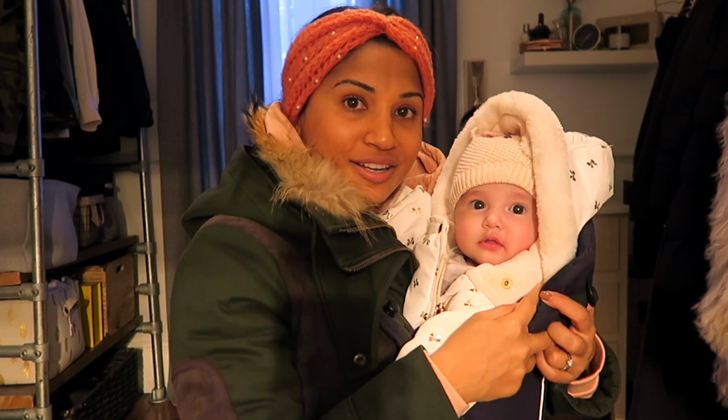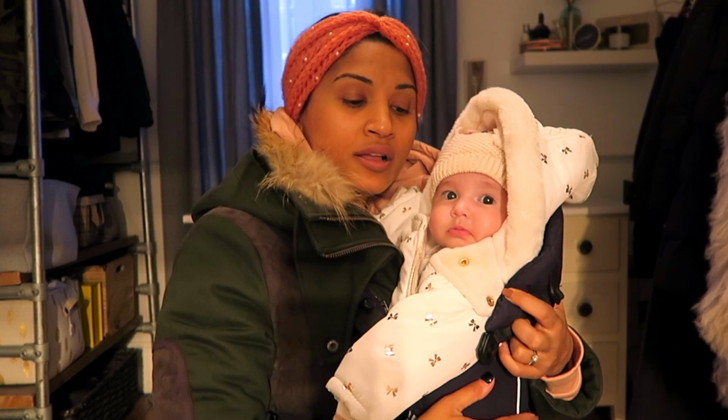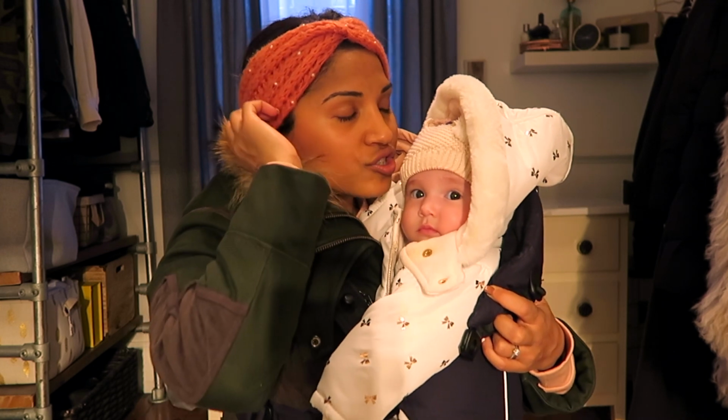So guys, when we're going out, this is our normal setup. Lola is tucked away inside my little baby carrier, the Bjorn baby carrier, and I normally put her facing me at the moment because she's quite small, and I think at 6 months I can face her the other way so she can look at the world.